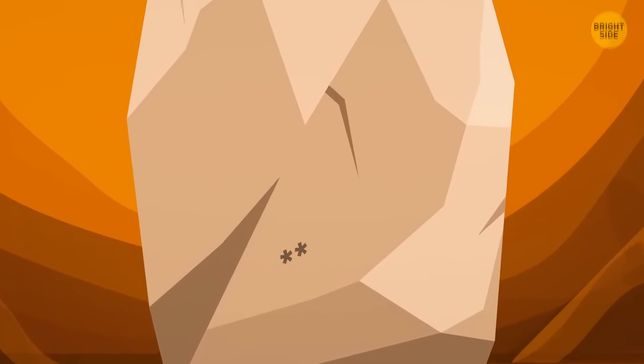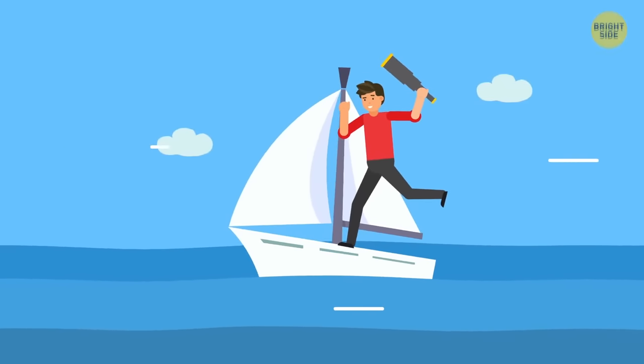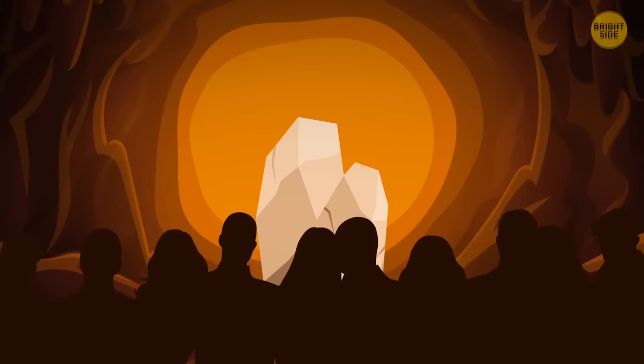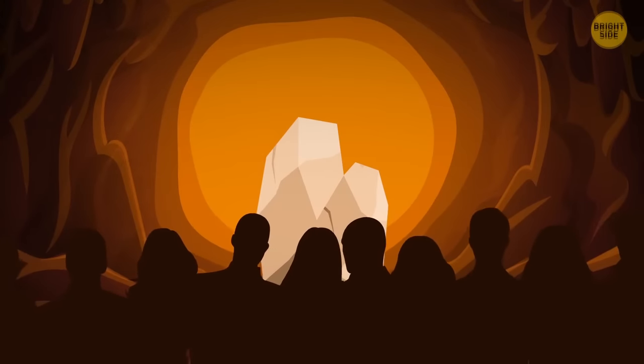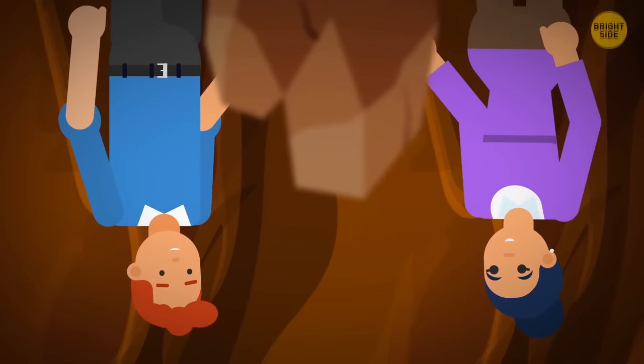Only one word was written on it. The traveler read it, smiled with joy, and left the island. After a while, many people visited this place to read the magic word on the stone. Everyone who read it thought about their life from an unusual angle.